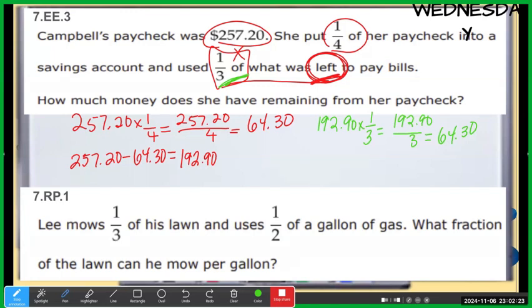If you can't read it, say how much does she have now remaining from her paycheck? So I had $192.90. I paid those bills, $64.30. What do I have now? $128. 60 or 66?